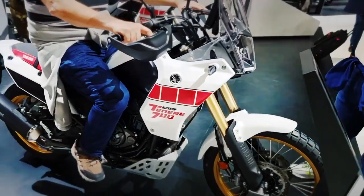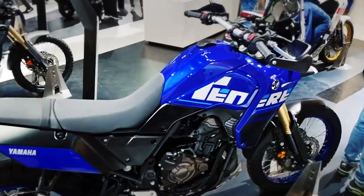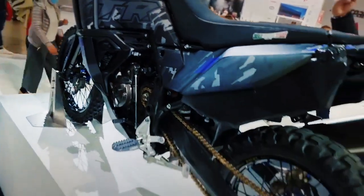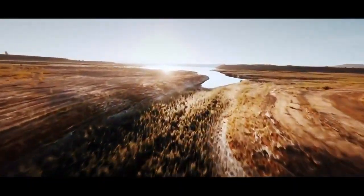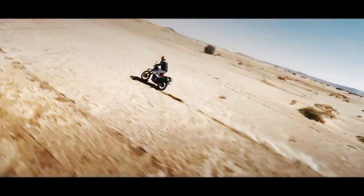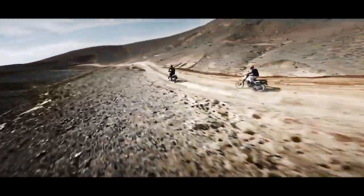Engine, chassis and technology. The 2022 Tenere 700 is equipped with the 689cc two-cylinder, CP2 EU5 4-stroke liquid-cooled, DOHC engine, capable of generating up to 54 kilowatts, 72.4 horsepower, of maximum power at 9,000 revolutions per minute and 68 Newton meters, 6.9 kgfm, of torque at 6,500 revolutions per minute. It works in conjunction with a 6-speed gearbox.